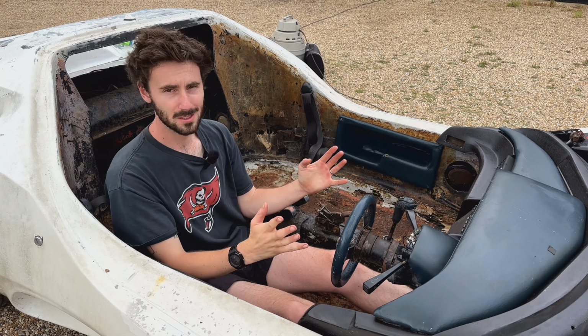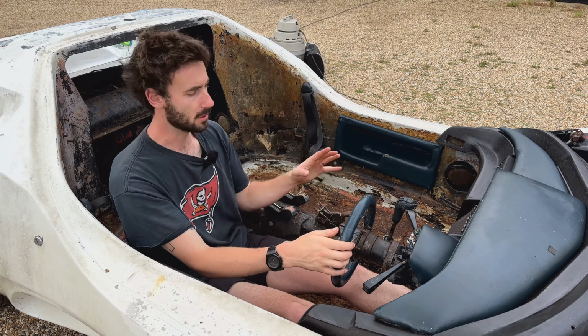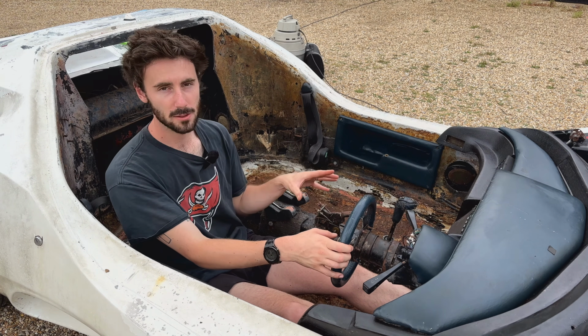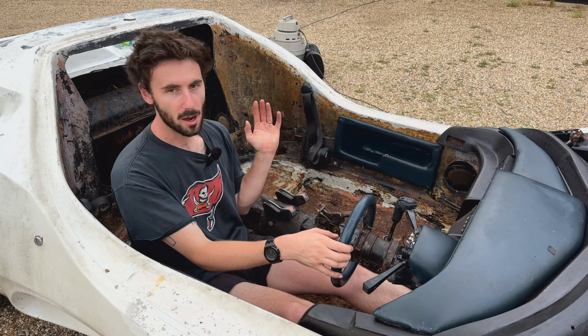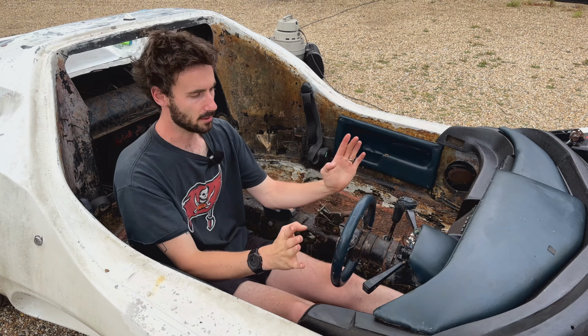Obviously, it's still a complete state in here. I am pleased, though, it's more sanitary. There's still lots of sharp things and lots of rust, which is always good to be aware of. But the floor pan isn't horrendous. We've got a few holes, but I've seen a lot worse. The dashboard has come up relatively well, which is nice, and I can safely touch it.